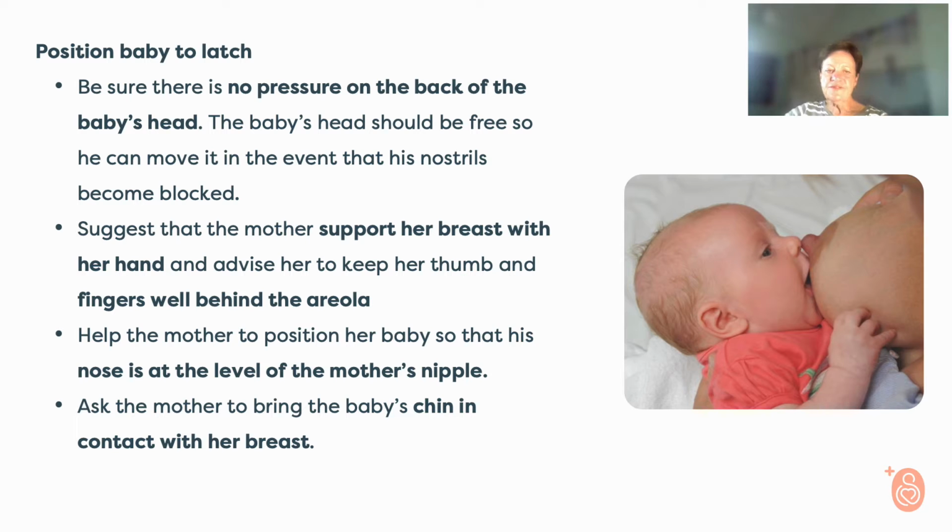As we've said, the mother should support the breast with the hand, and it's very important to keep her thumbs and her fingers away from the areola so that there's more than enough place for the baby to get as much as possible of the areola into his mouth. And as you can see in this picture, the ideal position is for the baby, before he latches, to have his nose opposite the level of the mother's nipple. And that helps with stimulating the root reflex. It will help him to open his mouth widely.